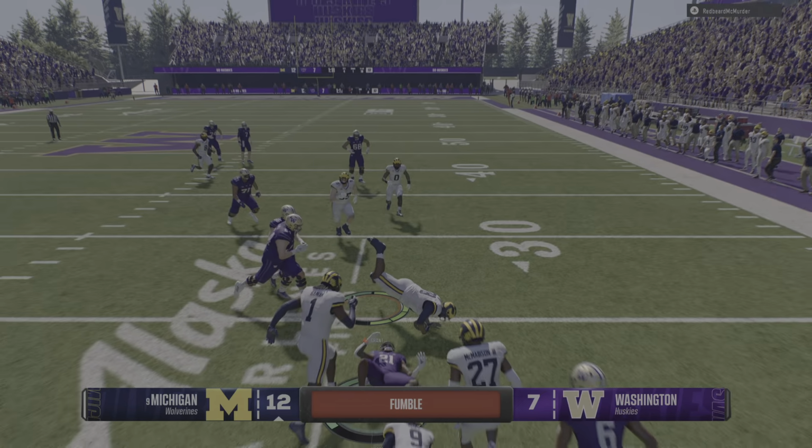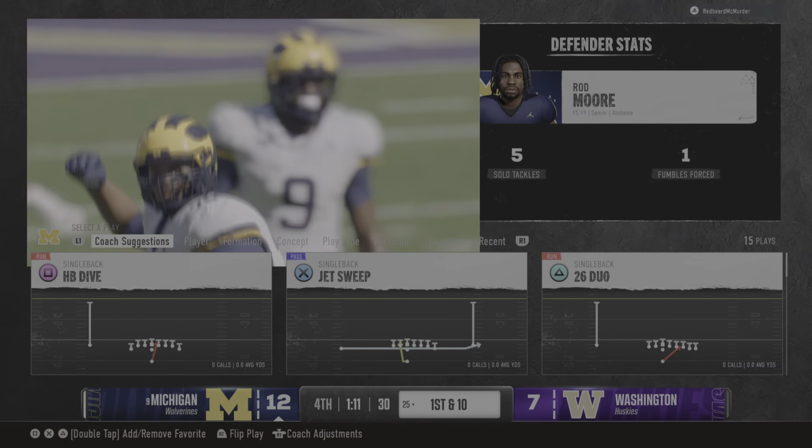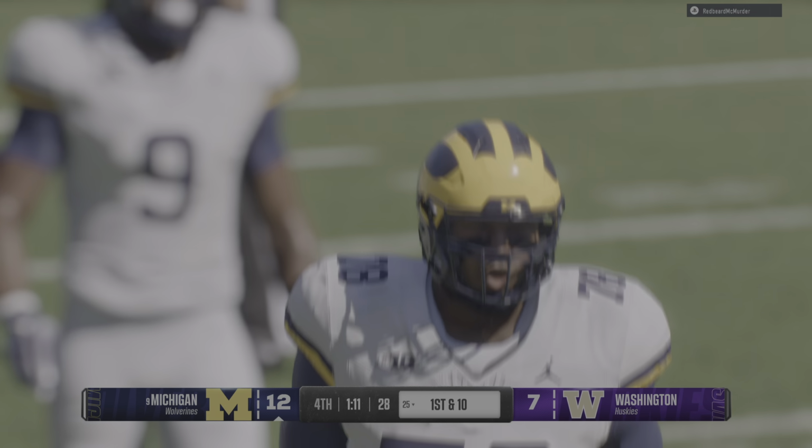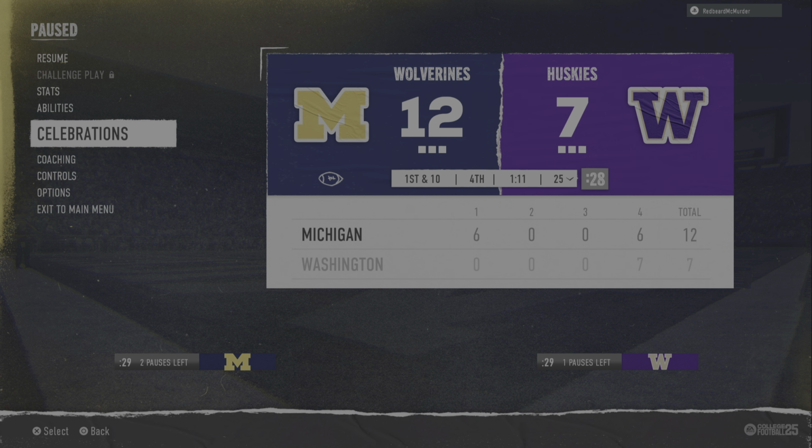Oh, look out, the ball's free. Defense just cradling that fumble and securing it. Man, you talk about all the excitement, emotion. Don't quit, bro.